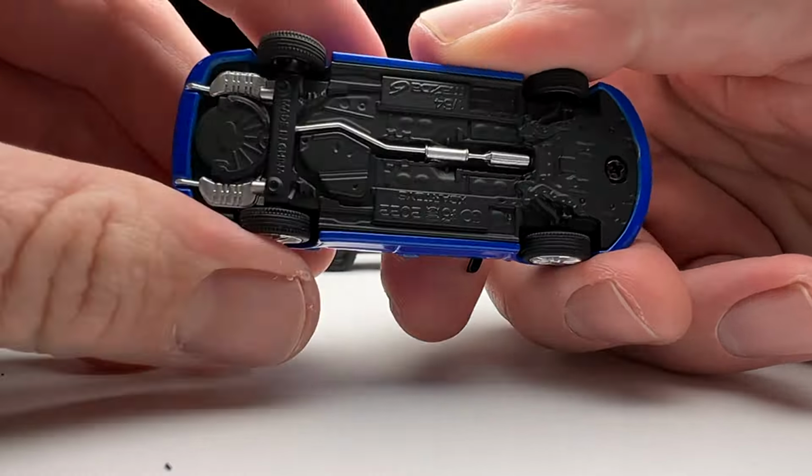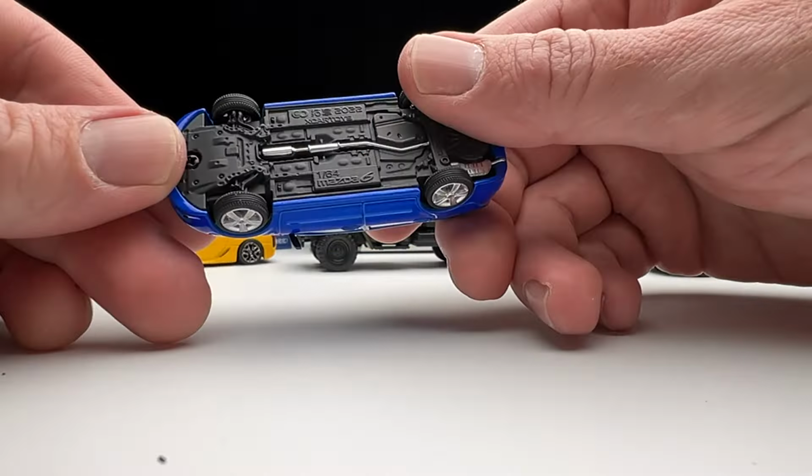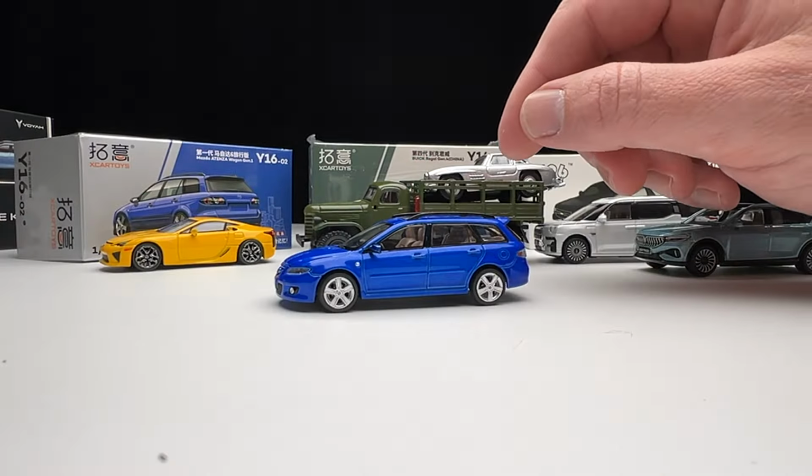Wheels look pretty good. It's a pretty basic car. I believe the only reason I bought this is because it was super cheap. Otherwise, I probably wouldn't have. It's got pretty good detail in the interior. I just wanted to check out the brand. I don't think I have any X-Car Toys in my collection, so I wanted to check them out. But then I wanted this thing.